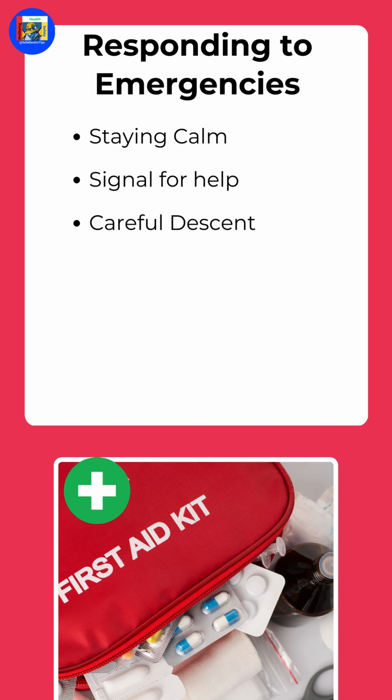3. Careful descent. If possible, carefully descend the ladder while maintaining 3 points of contact. Do not rush, as this can lead to additional falls or injuries.